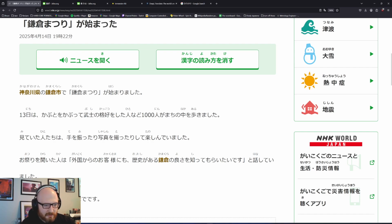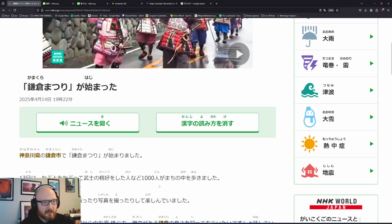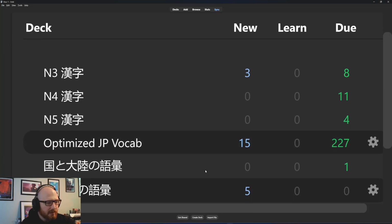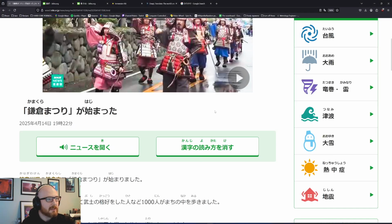So, what else? Kyakusama is not new. Rekishi is part of one of my favorite words. Rekishiteki, historical. Rekishi is history. So, yeah, I think that is it. So, let's take a look over here. We've added in 5 words today. Not bad. 5 words that we didn't have in that list earlier. So that's awesome. Super, super happy about that.